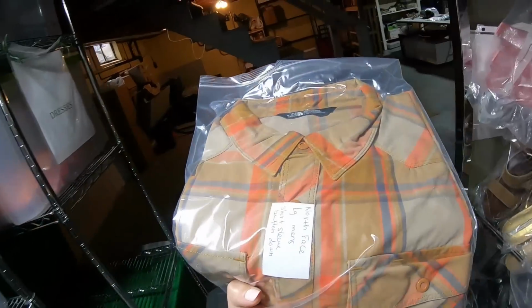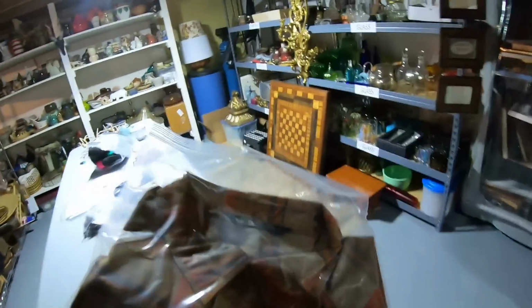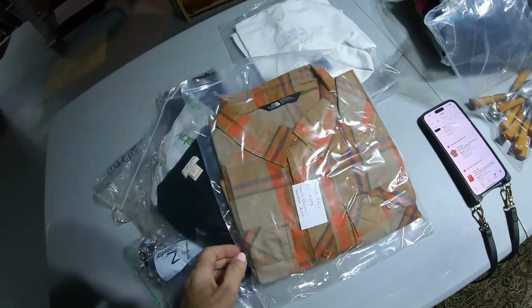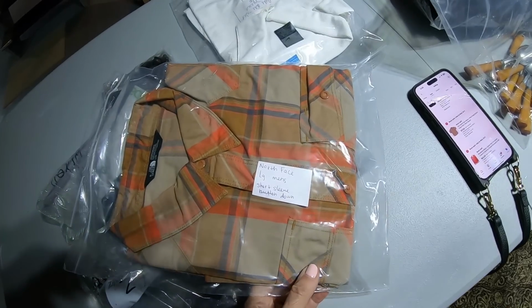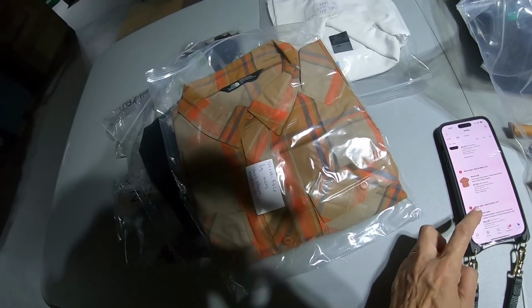Feeling a little trapped. Men's North Face is really a snap, I believe, snap down, but I consider it a button down or a button up. I use those terms interchangeably, which is not correct. It's really a button up. All right, but here it is, size large, $17.